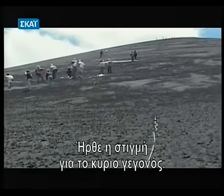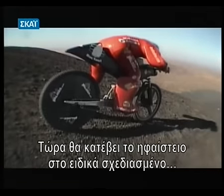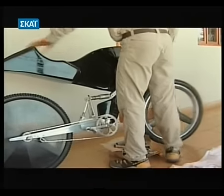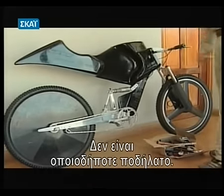Then it's time for the main event. Barone will now ride down the volcano on the custom-built superbike he created for speed on snow. The one that did 137 miles an hour. It's not your father's Huffy.